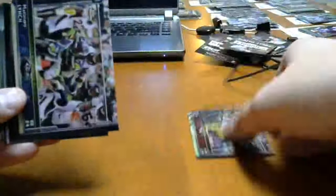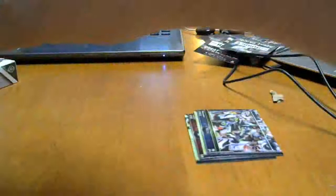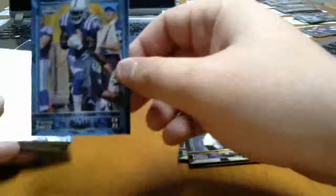Last pile of box four. Carlos Hyde, Marshawn Lynch, flip it around, Matt Forte, Ben Koyack, Suggs, Blue Wave Vontae Davis for the Indianapolis Colts, Devin Funchess, T.Y. Hilton, Joe Flacco, Jeff Heuerman, Shaq Thompson, Eric Berry, Travis Kelce, Dontrelle Inman, Green Refractor.